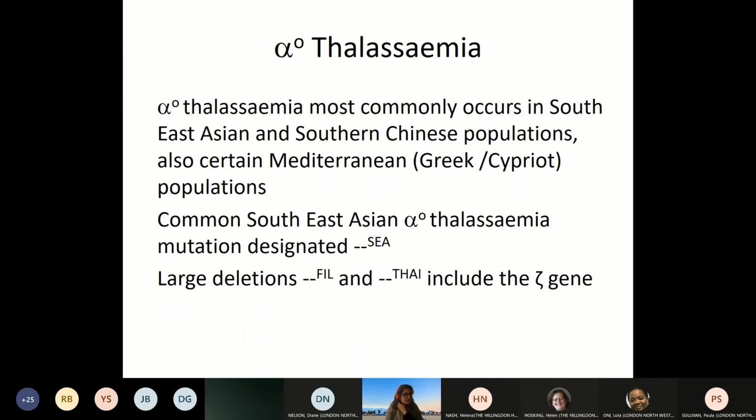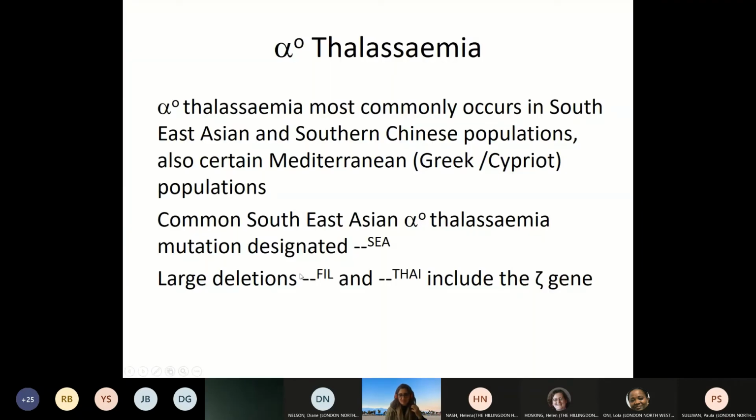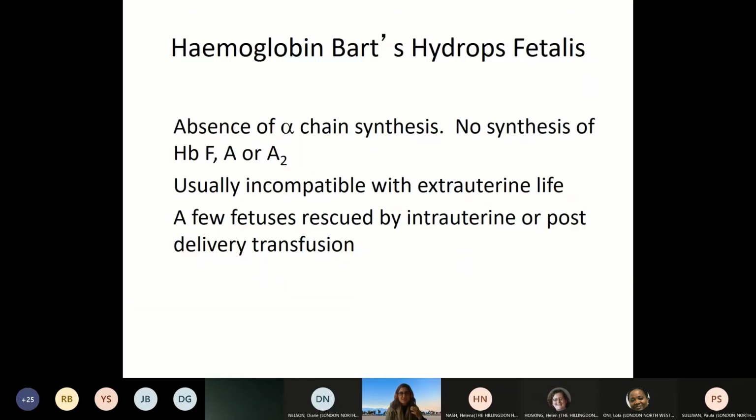So yeah, as you rightly said, alpha naught thalassemia most commonly occurs in Southeast Asians and Southern Chinese populations, also certain Mediterranean Greek Cypriot populations. You can get different sized deletions. Some include the sort of more primitive globin chains. And that's just a diagram of the different types of mutations, deletions that can occur.